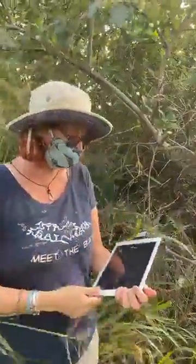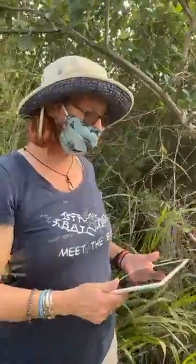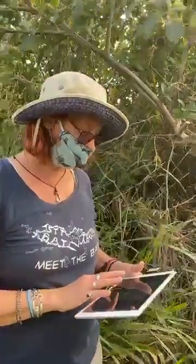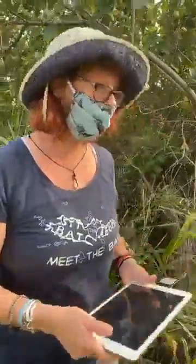Our smallest bat is an insect eater. It's the size of my thumb, wingspan about like this. Ooh, it's tiny. Right, they're the ones that we've actually been listening to. And they really like to live around people. That would explain the one near my apartment. Yeah, they really like to live around people. And so they'll be in our roofs.